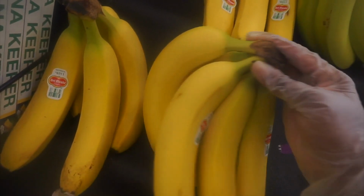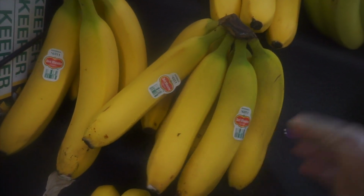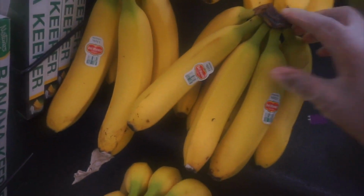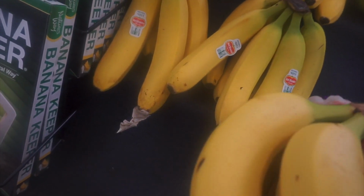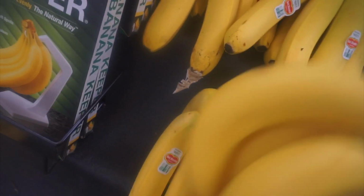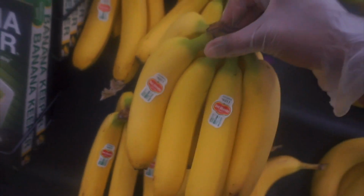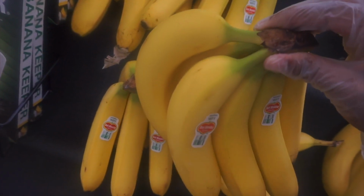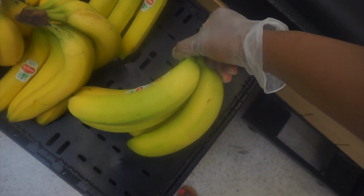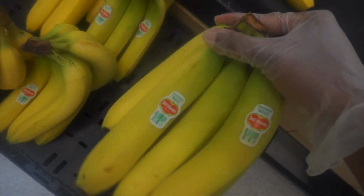For my bananas, I usually like getting ones that look a little bit smaller versus these big ones. I don't know, smaller bananas just always been better, I think, because when they're a little bit too big, I feel like they just modified them. So this bunch right here looks good, so I'm about to get this. And I'm also gonna get a bunch that doesn't look too ripe, because I don't want everything to get ripe and go bad. So I'm gonna also get these.